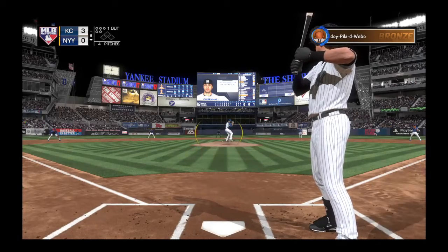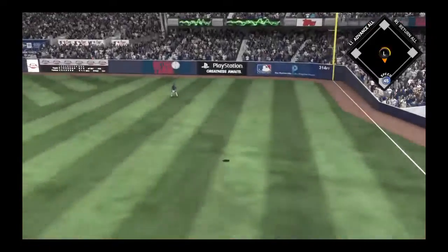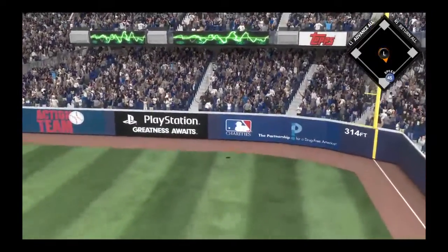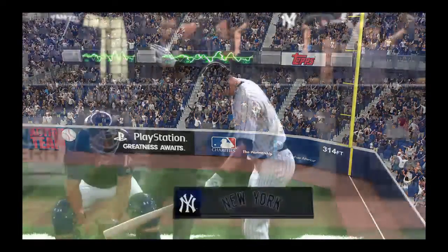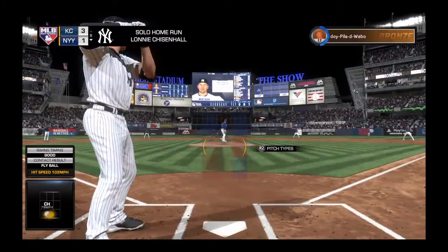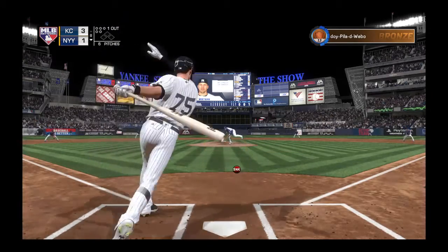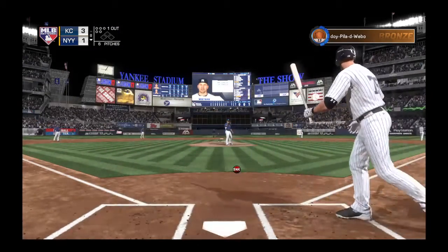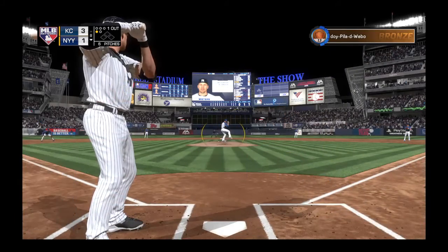Lonnie Chisenhall will stand in. He started out the evening 0 for 2 so far. This is driven to right, and no doubt about it, that one's way out of here. Into the second deck and gone. First pitch coming. Here it is. This ball's hit in the air down the right side and out of play. 0-1. Bases are empty. 1 man out.